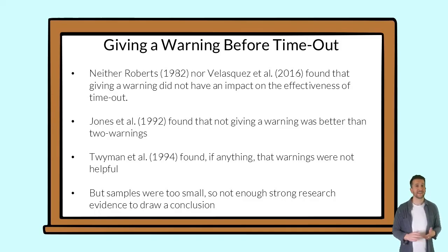However, these studies again had very small to small sample sizes, 24, 3, 3 and 9 respectively. Thus, there's really no good research evidence to say whether giving a warning makes a difference to the effectiveness of timeout. So now on to, should you tell your child to go into timeout or should you physically take them?